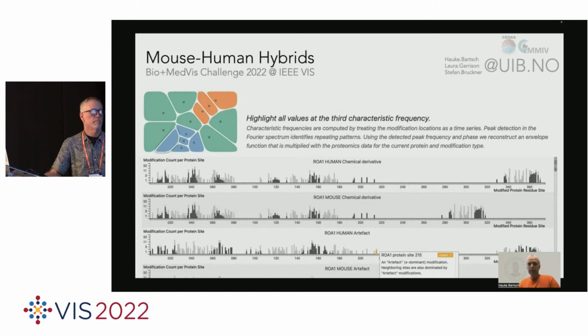Hello, my name is Hauke Bartsch. This work is titled Mouse-Human Hybrids, and we are presenting a novel way to visualize sequence modifications of proteomics data.